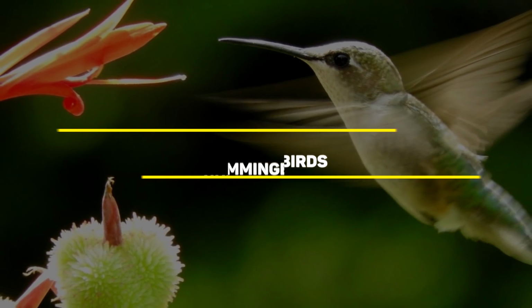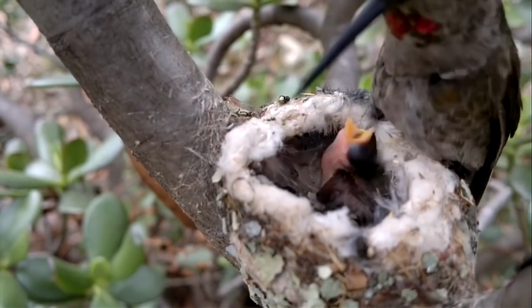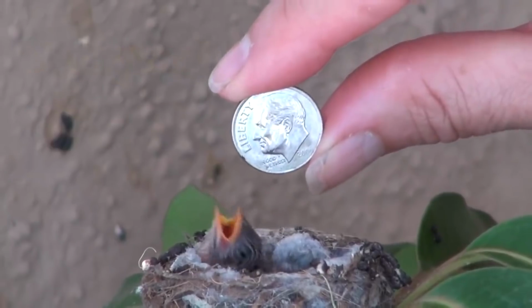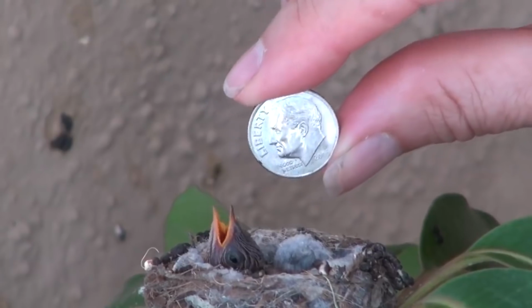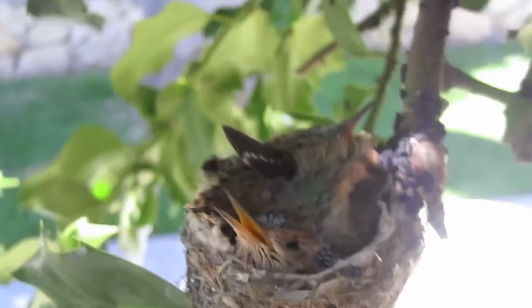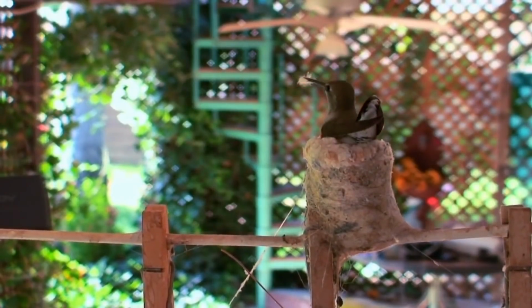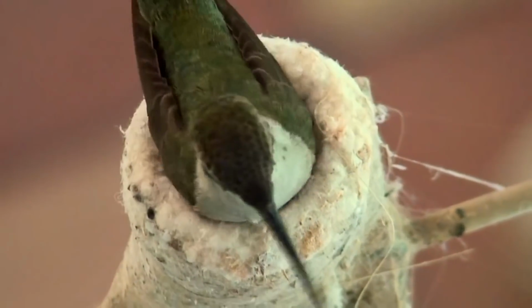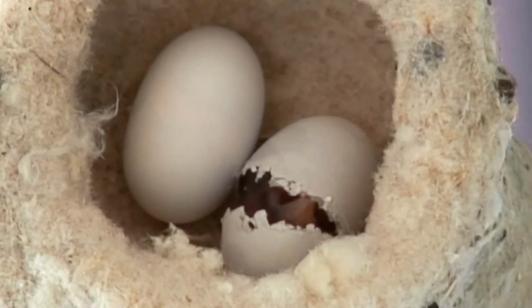Hummingbirds. If hummingbirds are already one of the smallest animals in the world, how big can their babies be? Well, let me start by saying that they're about the size of a coffee bean. Female hummingbirds have between 1 to 3 broods of babies every year. The number depends on their species, and each brood usually has 2 eggs, and after 15 days or so, these eggs give rise to the babies that we will call chicks.